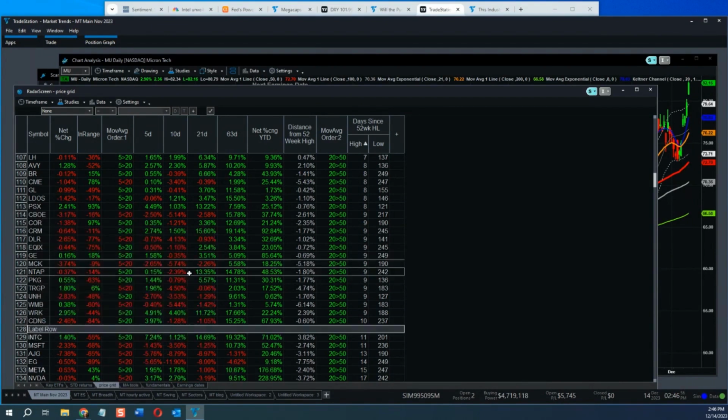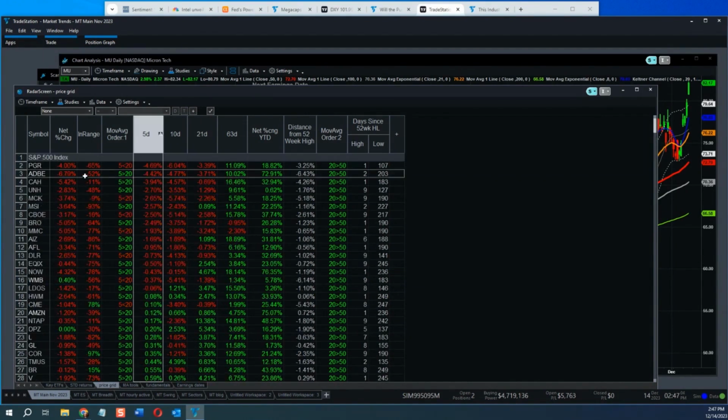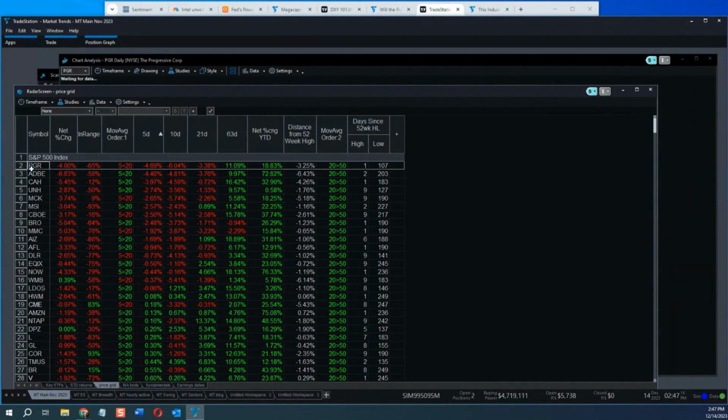I'm going to add a label row, and now I can sort. So this will show me companies that made 52-week highs in the last 2 weeks. And then all I do is I click on 5D to show them in terms of who's done the worst in the last 5 days. So it made a high in the last 2 weeks, but it's pulled back in the last 5 days. And now I'm going to see a bunch of stocks that are kind of pulling back.